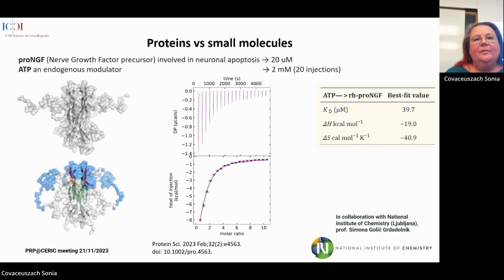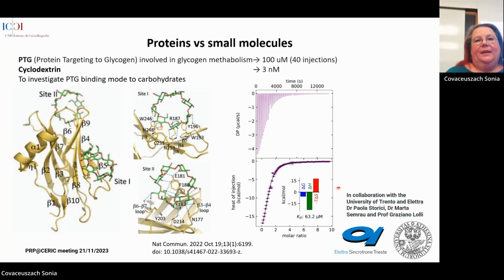Another interesting system where we had to switch the setup was a project we followed in collaboration with Marta and Paola, and also Graziano from the University of Trento. We wanted to see if the two sites occupied by a cyclodextrin molecule in this crystal structure of PTG, a protein involved in glycogen metabolism, were both physiologic ones. In this case, we didn't want a high concentration of cyclodextrin because it could form micelles that could complicate the interpretation of the experiment a lot.